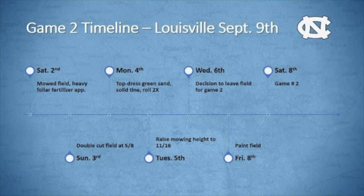So between game 1 and 2, we came in. We mowed on the Saturday after the game. We went out with a foliar app, double cut at 5/8 on Sunday, light top dressing of green sand. We solid tined the field, because the sod comes in root bound. We were trying to push some roots down a little bit, rolled it twice, raised the height.